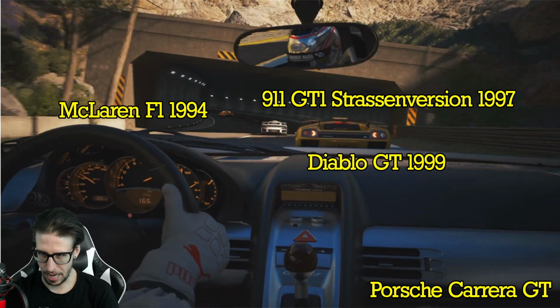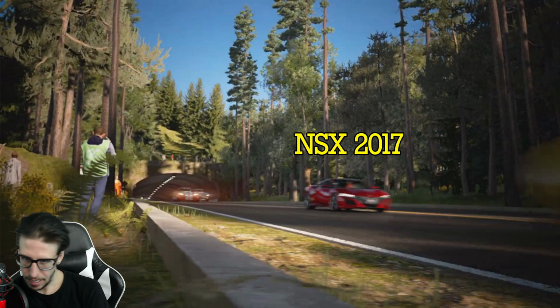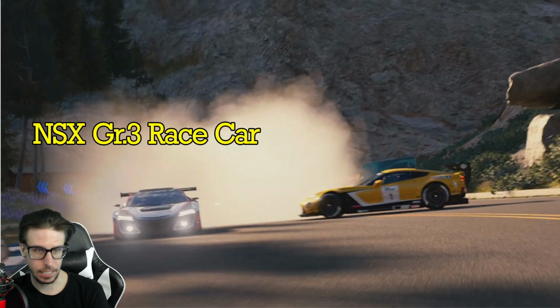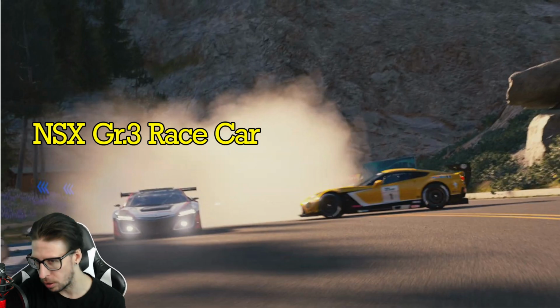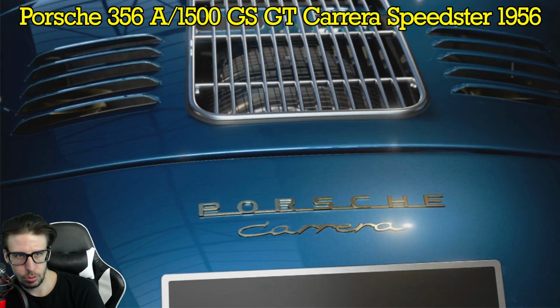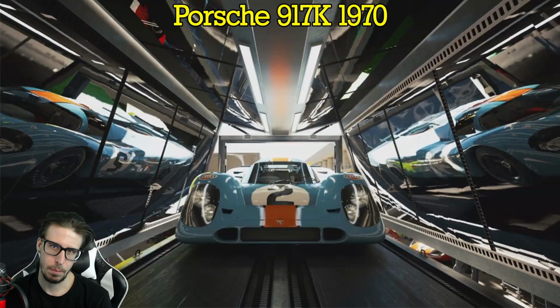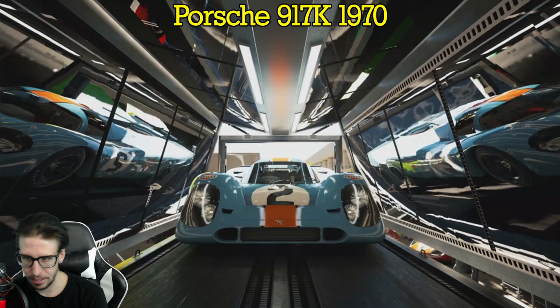And then you got the Diablo again. And then in the cockpit, we are in the Porsche Carrera GT. Hog hairs everywhere, man. All right, NSX 2017 and the NSX GR3 race car, yes, emerging through the smoke of the Corvette. This is a mouthful: Porsche 356 A 1500 GS GT Carrera Speedster 1956. Yes? No? Maybe? I don't know. Porsche 917K 1970. That was the blue one with the Ford, where I said we'd get to that later.